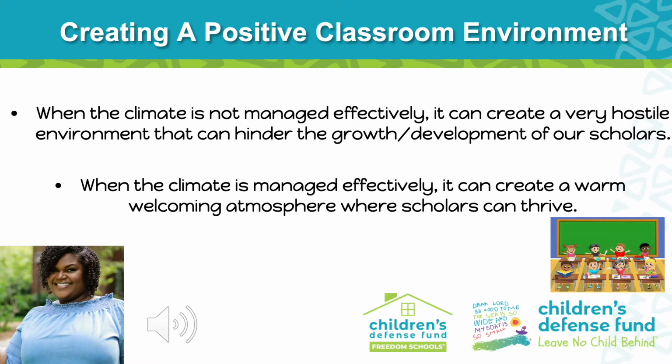Okay, now in Freedom Schools, we create and decorate our own classrooms. Okay, so whatever your theme may be for your classroom, you can take that outside your classroom by creating a classroom door. Okay, whatever theme you may choose, make sure that you try to incorporate that on your classroom door and include your scholars' names. Okay, students pay close attention to those things when they enter the room, and it will make them feel very, very welcome to see that their names are on the outside of your door. Okay.